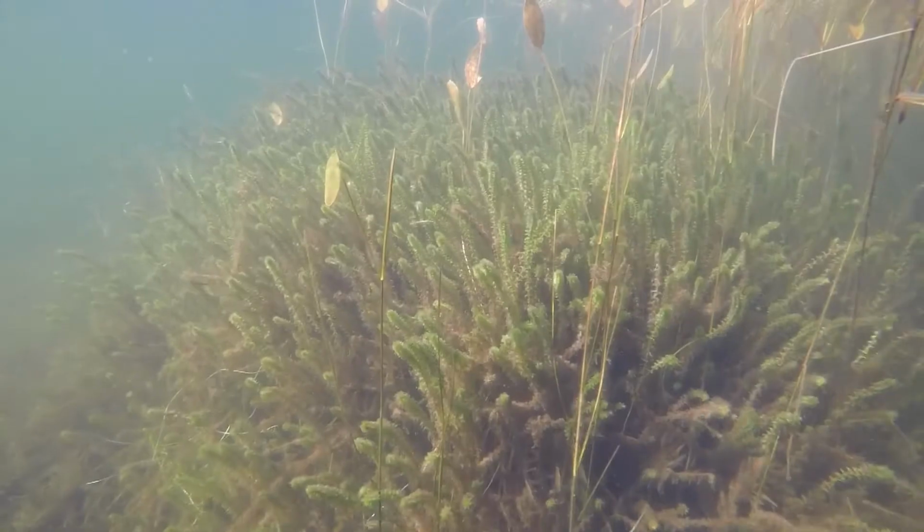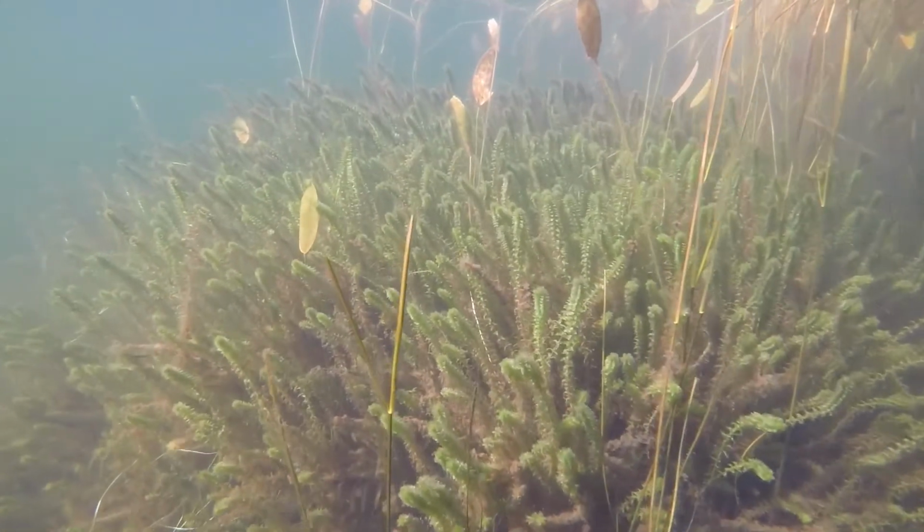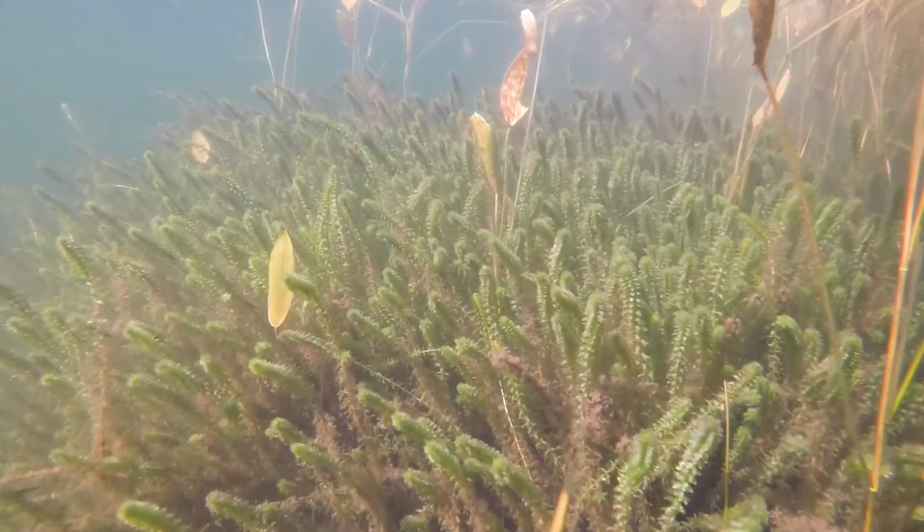Adjacent to Alexander Lake, we have Sucker Lake, which is actually 3 lakes connected by small channels. This was by far our biggest success story in 2020. Sucker Lake was once 90% full of Elodea, and today it's down to about 10%.